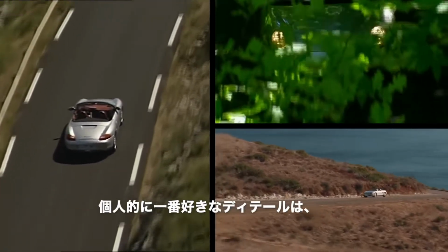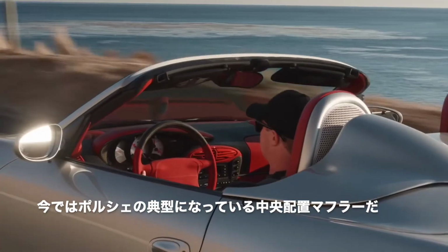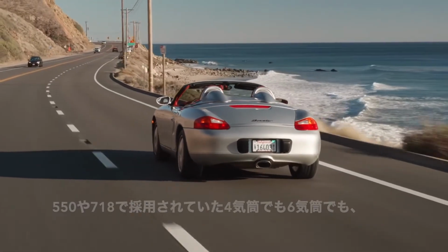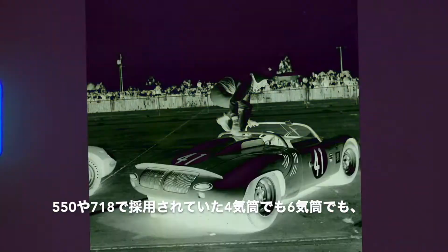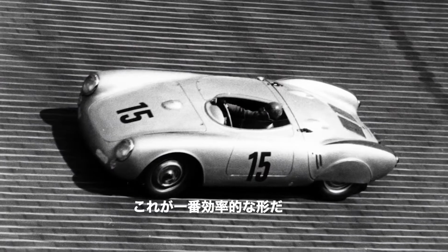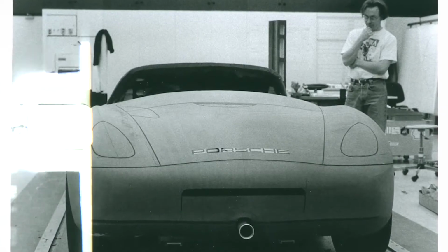One of my favorite details is something that I wanted to do back then with the show car. Very typical Porsche, but something that nobody else thought of, and that was a central exhaust pipe. That all had a good reason, whether it's a 4-cylinder or 6-cylinder, going back to the 550s and the 718s. You have the two banks of the cylinders. It's perfectly symmetrical. They come back and they meet in the middle. It's a central exhaust pipe. It's the most efficient way. But it's something different, has a historical reference, and it just looked cool.